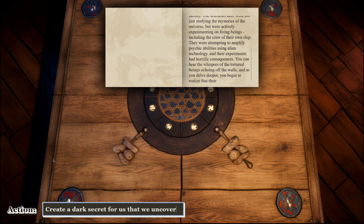And as you delve deeper, you begin to realize that their experiments are not quite as dormant as you first thought.